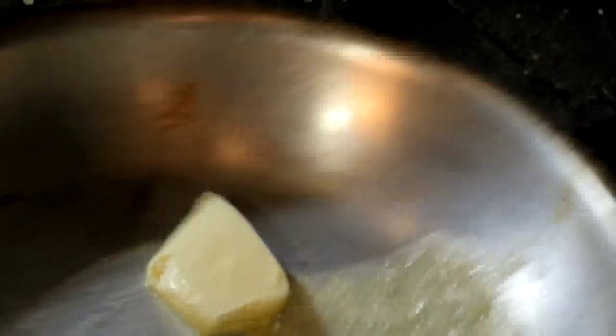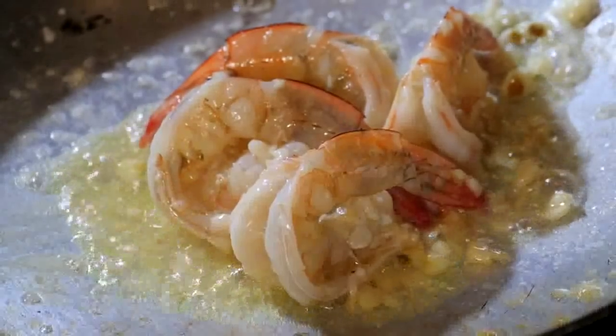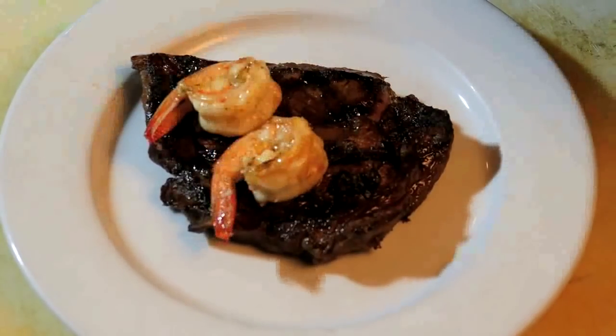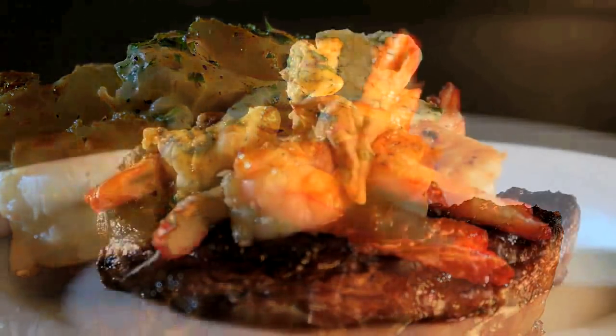Get a skillet nice and hot, add a little butter and the garlic. Saute for about 20 seconds and then toss in your shrimp. Saute this for another 3 minutes or so. I hit it with a little lemon juice. It wouldn't hurt with a little white wine. We can plate our succulent steak with jumbo shrimp and lay some of our compound butter over the top and let it melt all the way down.